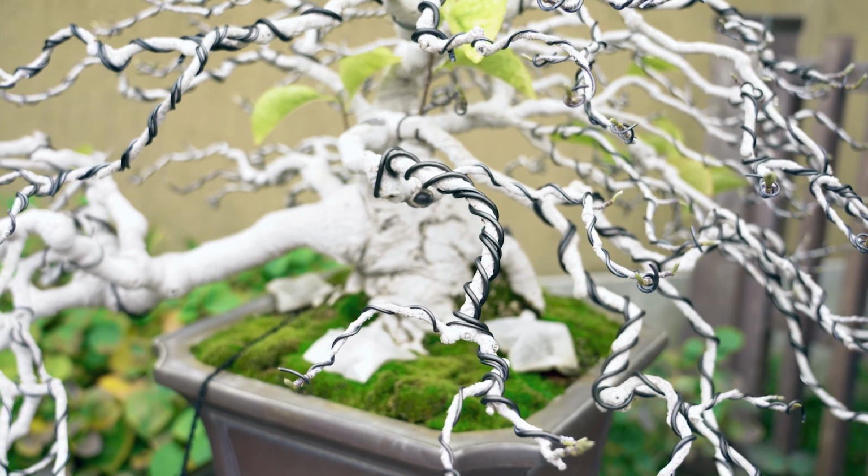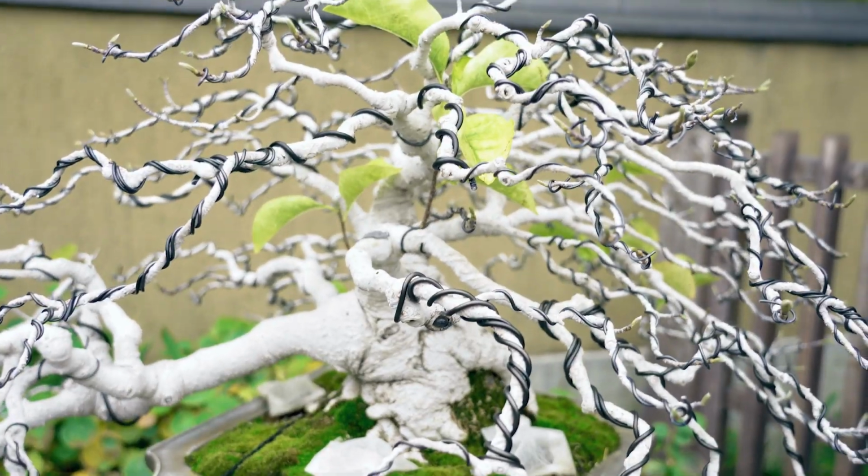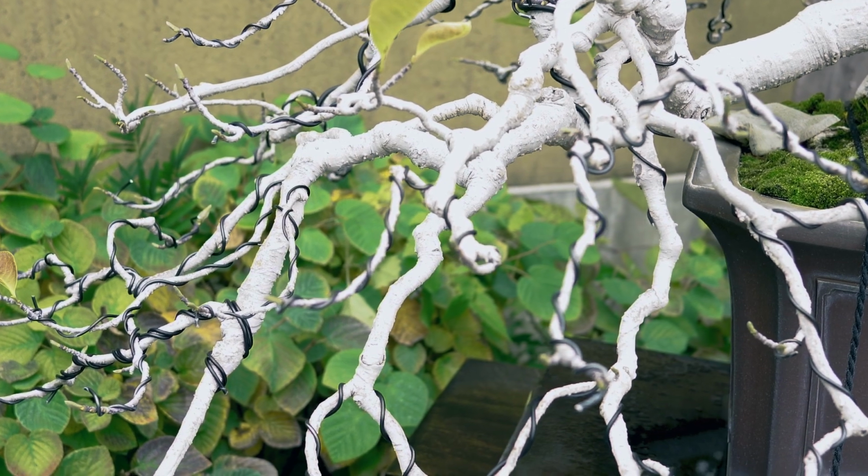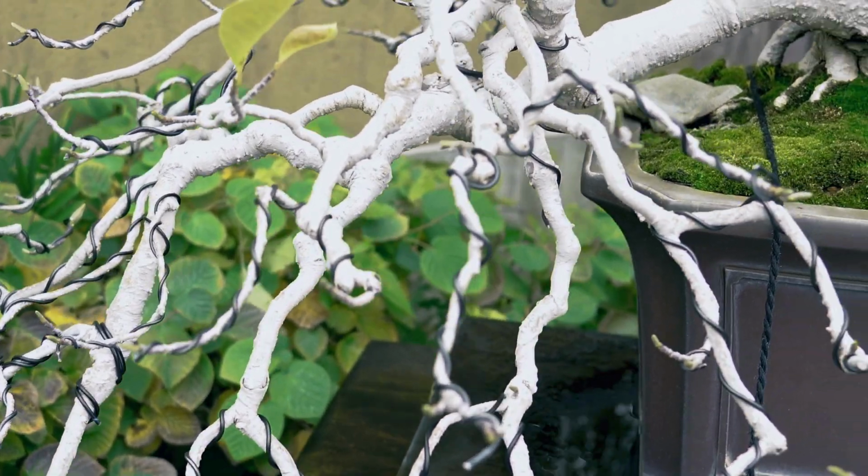Bonsai artists will use this wiring here, usually a copper or aluminium wiring on the branches mostly. They'll probably leave the wiring on for a few months at a time.